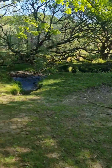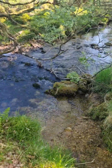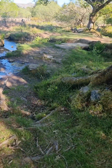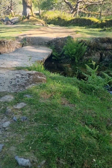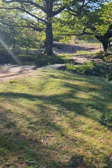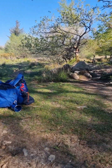Looks like the perfect spot to gather some water, I think. Not standing in that, mind. Look at this little bridge. All right. Just stopped here to get some water filtered. It's just really nice, isn't it? The dog's just scared off a load of sheep. Well done, Ruby. Right, onwards.